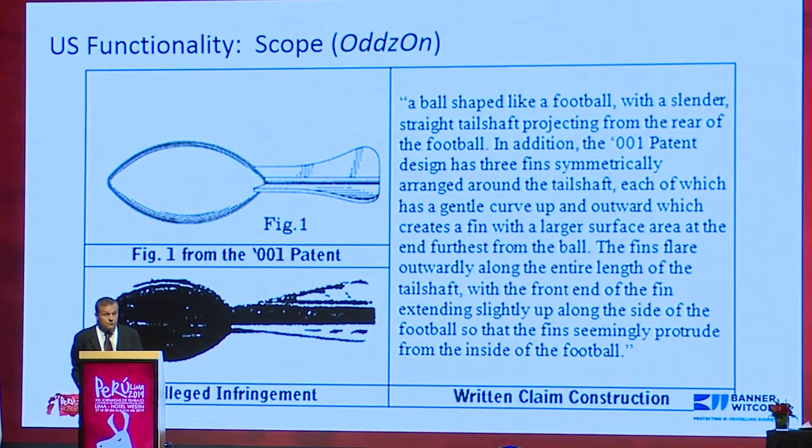This is the actual claim construction on the right. So this was how the judge said you are to look at the design patent. And I should note that in the United States, they do say a picture is worth 1,000 words. But in this case as well, they feel that they also have to add the words in assessing similarity. On the top is the claim design. You can see it's for the American football with the fins attached.